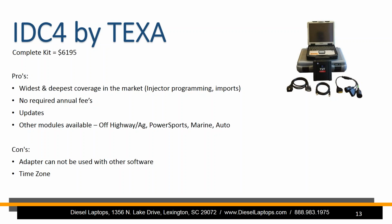So, we got a question here. Someone said, "Hey, why did you guys sell me a Bosch system last year instead of the TEXA?" And the reason is we didn't know about the TEXA until September. So we started selling the Bosch system back in June, July-ish area.